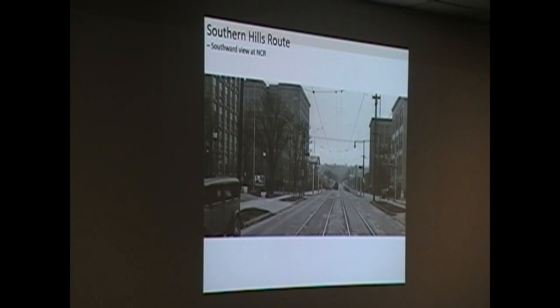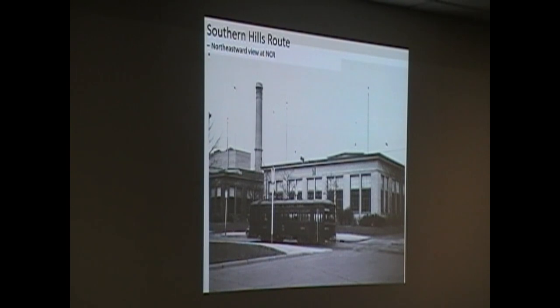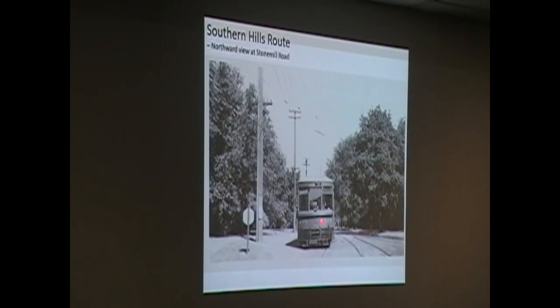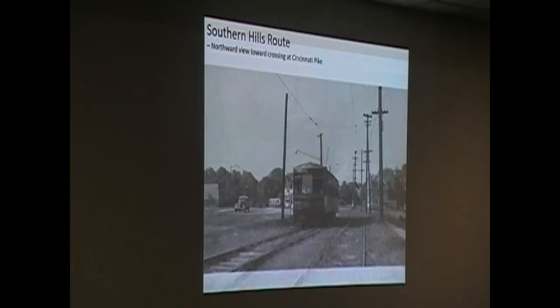Again, major carriers of passengers and freight. So if we trace that route out of Dayton, here's a vintage look of the route coming southbound near National Cash Register. Another look, a northbound view of a southbound car near Building 10, the big office building. Another view just south of there, and then it's about to diverge onto that private right-of-way coming up into the Southern Hills neighborhood. So here it is below Sugar Camp, and then coming into Southern Hills.